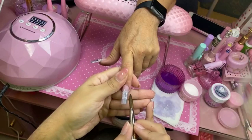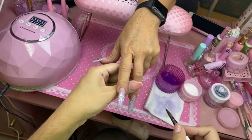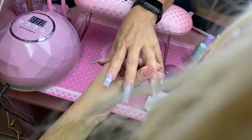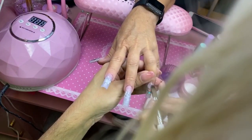Soak them in monomer only, and that keeps the brush's shape. Monomer does it. She does it all.